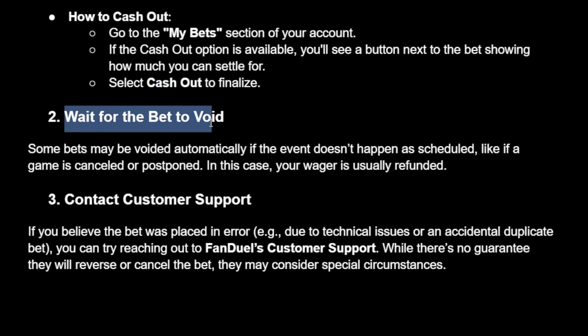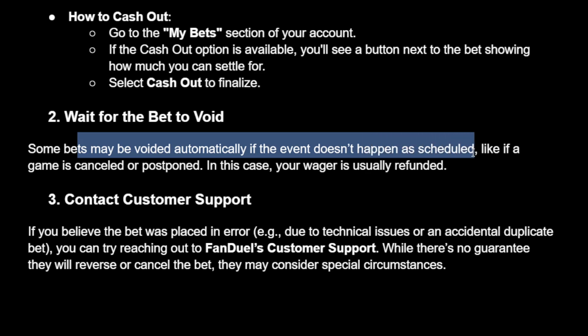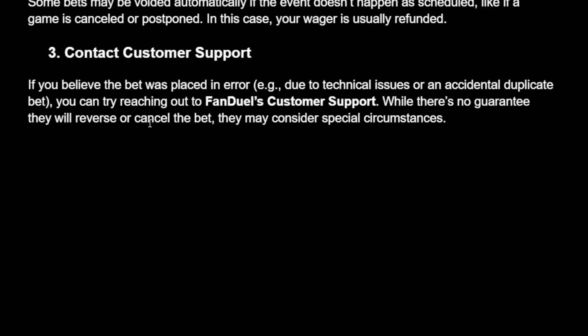You can also wait for the bet to void. Some bets may be voided automatically if the event doesn't happen as scheduled, like if the game is cancelled or postponed. In this case, your wager is fully refunded.